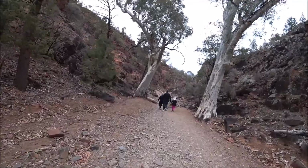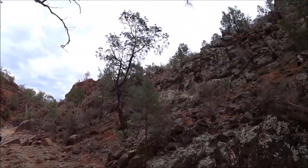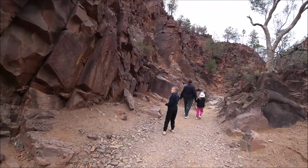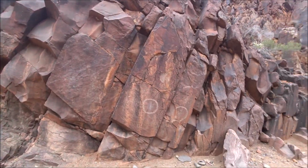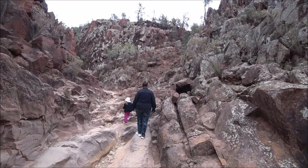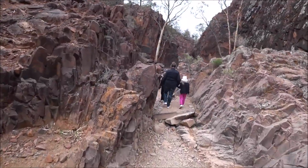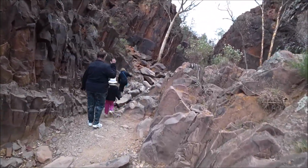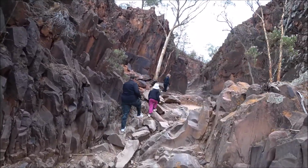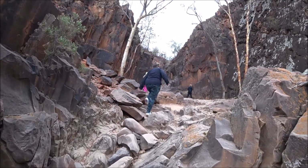This is a great little walk that anyone could tackle without too much trouble. It's a little bit of scrambling over the rocks and what have you, but it's only a couple of k's long. So I can see some Aboriginal art, but some idiot's written their name up there as well.